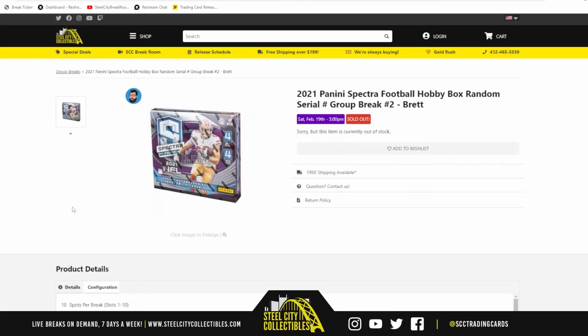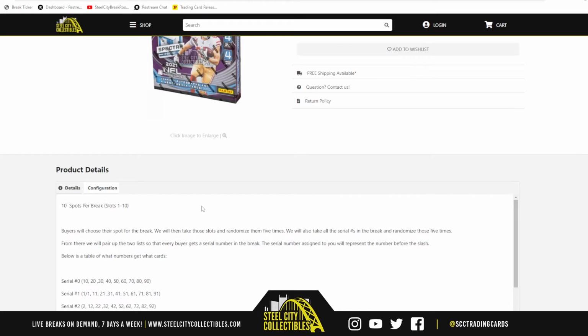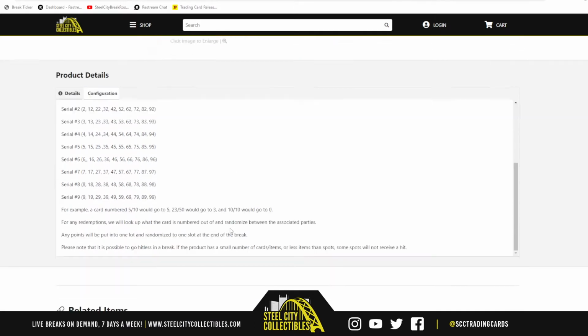Here we go. 2021 Panini Spectra Football Hobby Box Random Serial Number Group Break. 10 spots. You choose your spot. We'll take that spot, randomize 5 times. We'll take the serial numbers, randomize those 5 times. We'll pair up the list. Everybody gets a number in the break. The number you get represents the number before the slash.